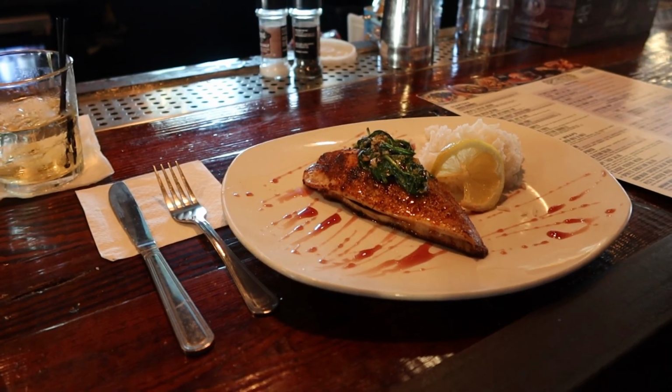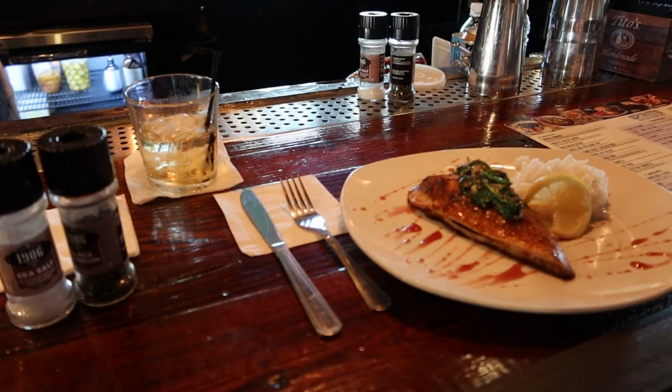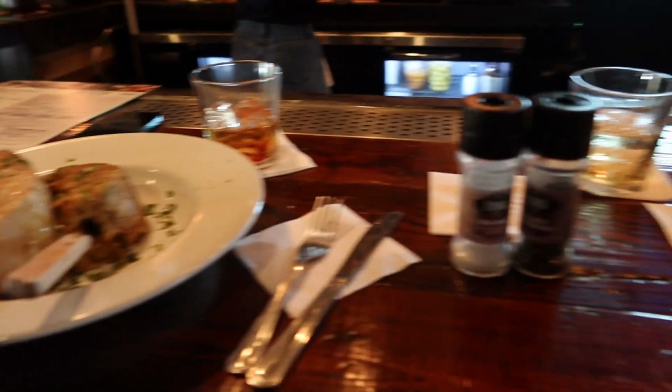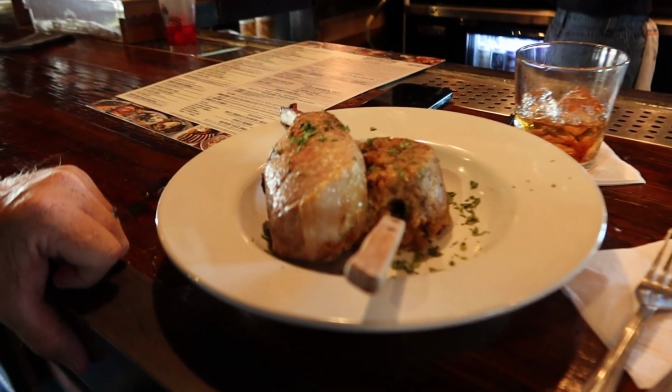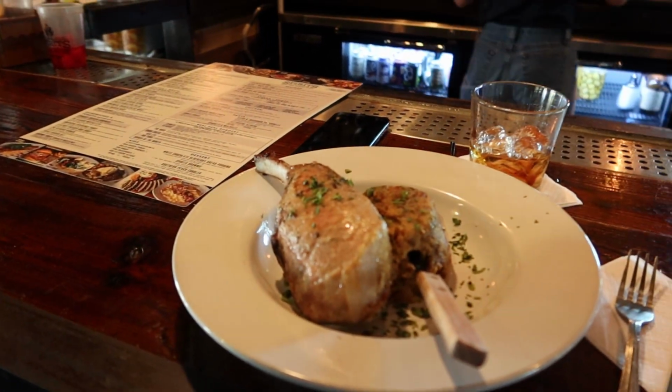Mine looks a lot more heart healthy than yours. They both look fancy. It's like we're in a fancy restaurant. They both look fancy, but mine is heart healthy. Yours is not. But mine's going to taste gooder. So it's going to taste gooder.